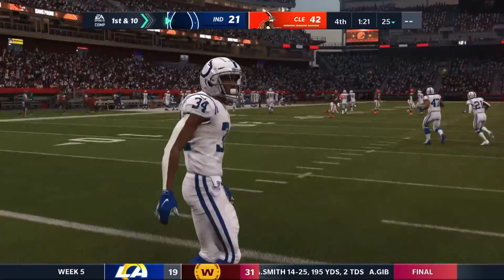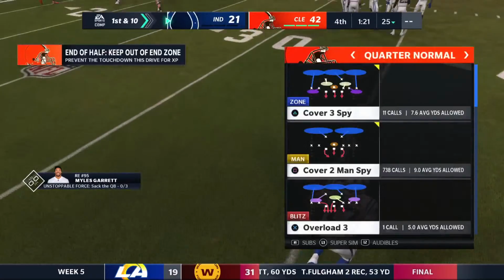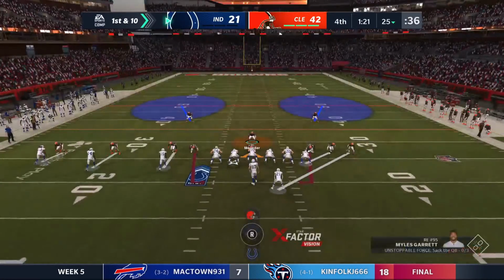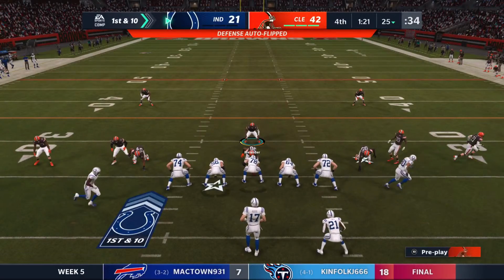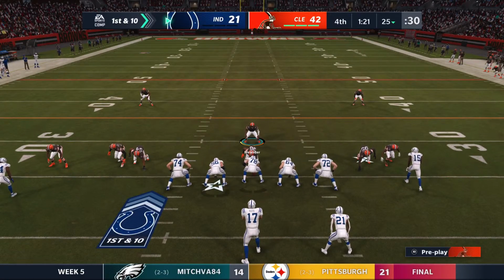Indy set to go on offense once more. Let's just be frank. They're playing for pride at this point. That's all that's left, because victory, not a chance now.